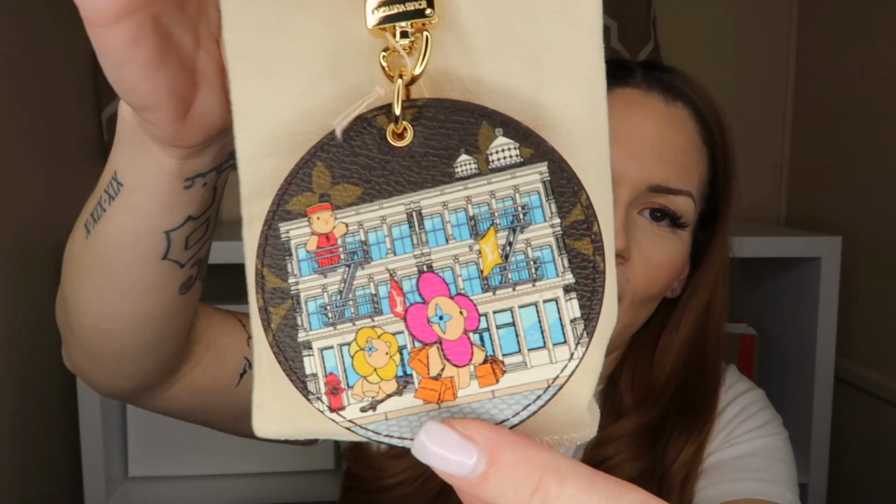I have her at the Soho store. If you didn't know, Vivian is Louis Vuitton's mascot, I guess you could say. I believe that's what they call her. And every year for the holiday collection, she visits different places and they come out with a holiday collection that usually consists of a small pochette, a wallet or two, a bag charm or two, a keychain or two, the little zippered keychain. So they usually come out with a pretty good range of products every year for their holiday collection. And like I said, it features Vivian in different places.